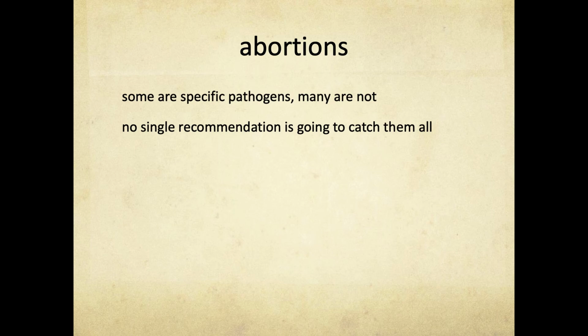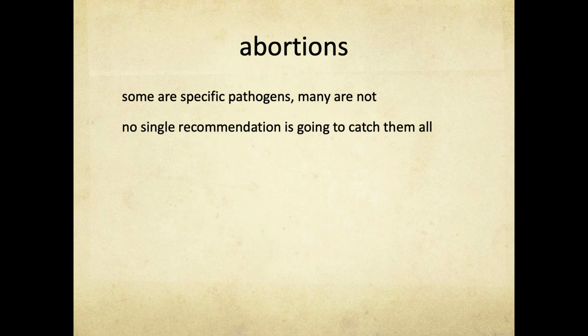Abortions, some are specific pathogens, many are not. No single recommendation is going to catch all of these. This is going to be really, really tricky, and as you mix animals from different herds, this can be the problem. As we do that, some are going to have abortion storms that move through them. The recommendation here might be a little bit different than with some of the other diseases.